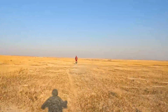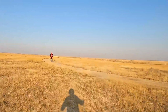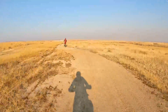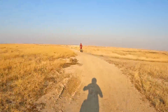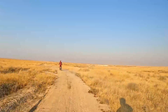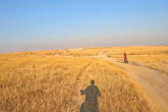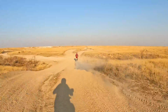Whereas in the spring, riding out here is really different because it's much more green and much more moist. Although I shouldn't even call any part of the year in Boise moist. It is still high desert, and it does not get wet here.